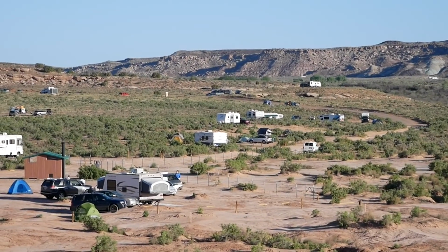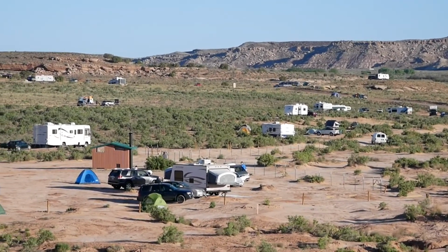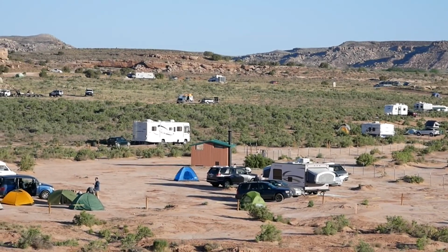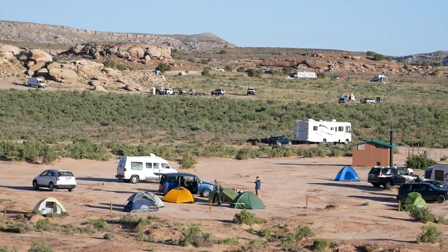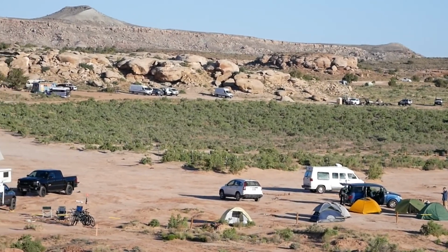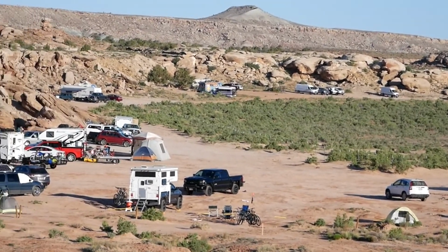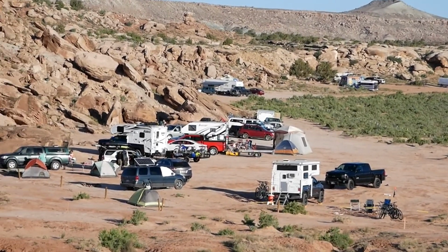Well, this is the region where we're camping. It's called Willow Springs Road. You can see it's very, very popular. It's Bureau of Land Management land, and camping is free. But of course you get very little in the way of amenities. Back in the very end where we are located, there's an outhouse.